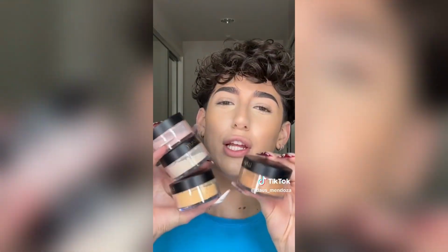Did you see the blur on these? These are the Lunar Beauty Lunar Reversal Setting Powders. Honestly, I have nothing to say. I just want to shut up and try these. There's 4 different shades. There's a dark one, a yellow one, a pink one, and a light one.